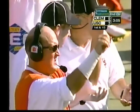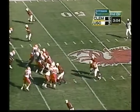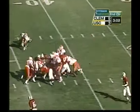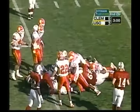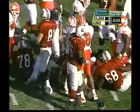There's Clemson's offensive coordinator, Rich Herring, pulling his hair out. You can see the results. Watson running the football straight ahead. Nice push by the offensive line of the Gamecocks to the 35-yard line.